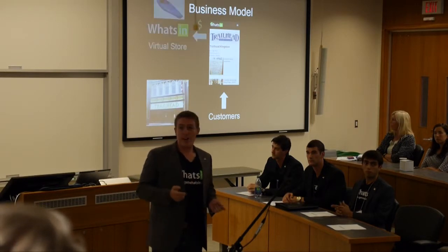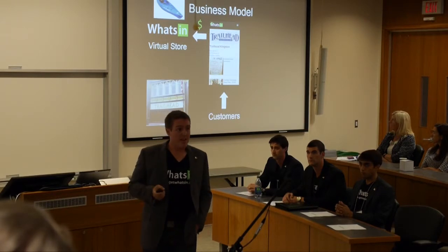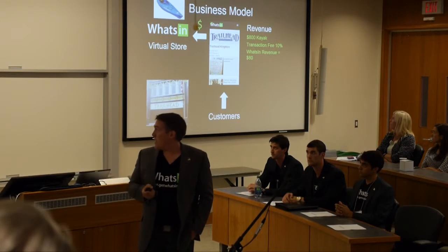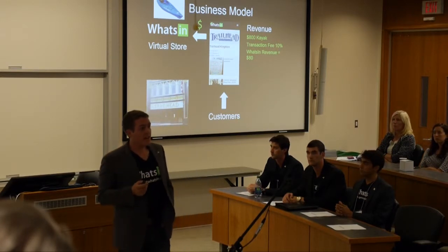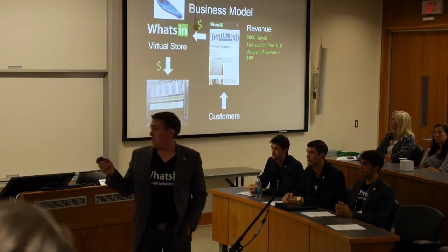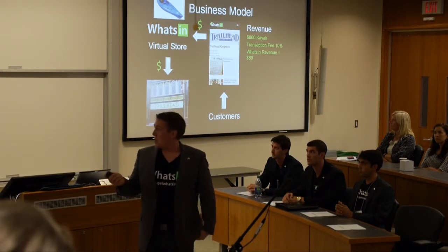How we make our money is right here. So if the customer sees an item that currently isn't in at Trailhead, they can make a purchase in the What's In virtual store. That's where we make our revenue. So we charge a 10% transaction fee. So on an $800 kayak, that's $80 revenue for What's In. The money's then released to Trailhead. The remainder is $720, and they order the item.